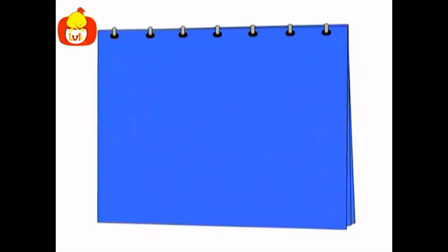Book of Shapes. Hello, I am a semicircle. Let's see what else has the shape of a semicircle.